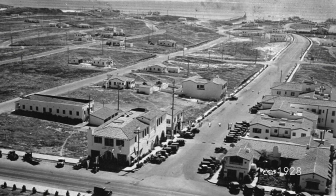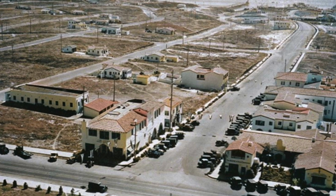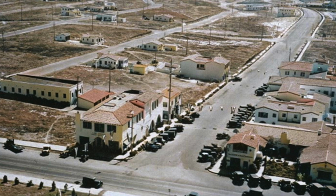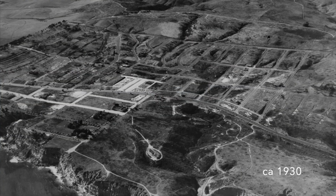I think this shot was taken sometime in late 1928 when they were completing the pier. I think you can see a pile driver at the end of the pier. Right out of view at the bottom of this photo is San Clemente's first gas station. This is also the location where the Oscar Easley building would be built in 1929.